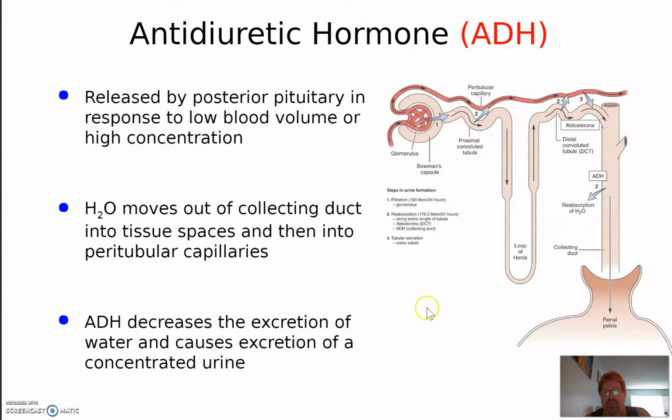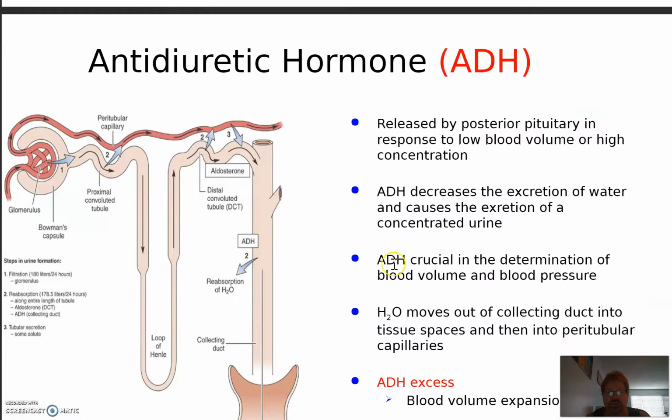Okay, ADH, you might recall, is one of the two hormones produced and secreted by the posterior pituitary. It's also called vasopressin, but more commonly it's called ADH. Released by the posterior pituitary in response to low blood volume or high concentration. Water moves out of the collecting duct into tubular tissue spaces and then into peritubular capillaries. ADH decreases the excretion of water and causes excretion of concentrated urine. It holds onto water, guys. Otherwise, you have the disease diabetes insipidus and you urinate out large amounts of water.